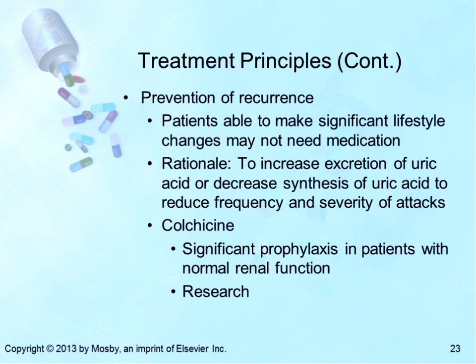The decision to treat the intercritical period based on the likelihood of additional attacks is how you decide whether the patient will be on long-term therapy. Patients who are able to make significant lifestyle changes may not need medication. Patients at high risk for recurrence, such as patients on diuretics, elderly, or mild renal failure, probably need treatment.